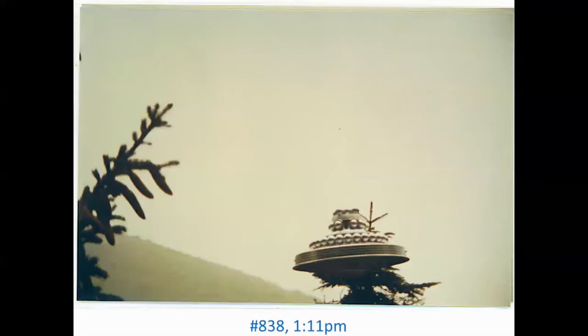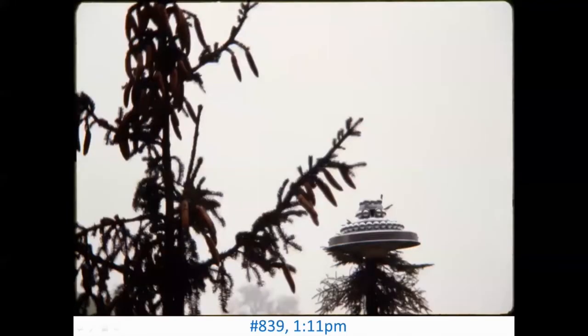Another shot from the treetops. We see this hill in the background. That allows us to confirm where Billy was and where his camera was pointing to, in this case, to the north.